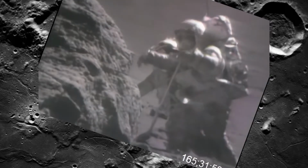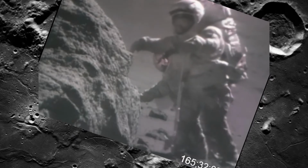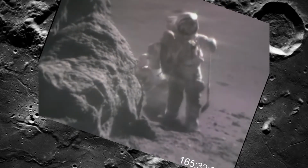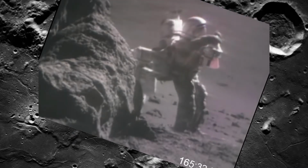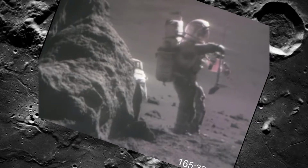Okay, we copy that, and we're ready for you guys to leave this rock and press on and either get the rake soil and cores near that crater down below the rock, just a shade, or else go on to some other different variety of rocks in the area.